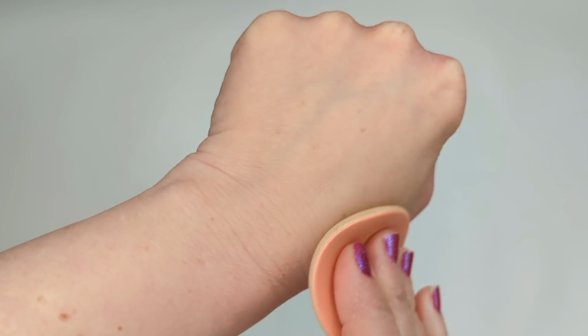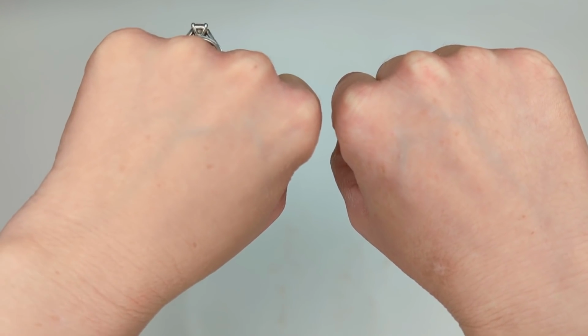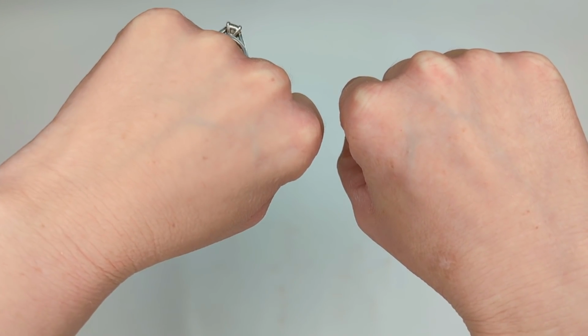So I actually have been using this as a powder foundation, and it's funny because the older I get, the more I actually am liking powder foundations, and I do have really dry skin, so that's something I never ever thought that I would say. I actually avoid setting powders in general. I never set my face. I really don't feel like I need to because my skin is so dry and always has been.